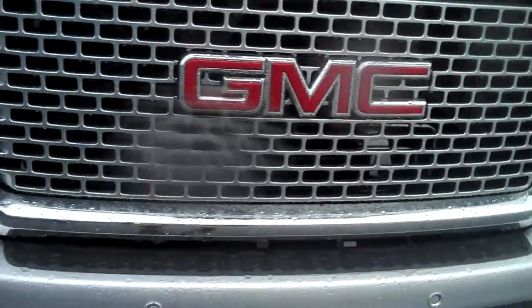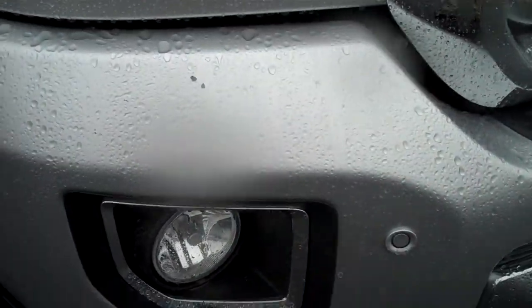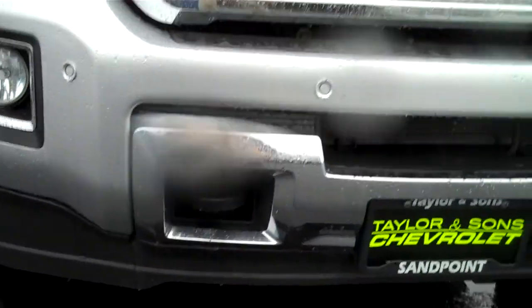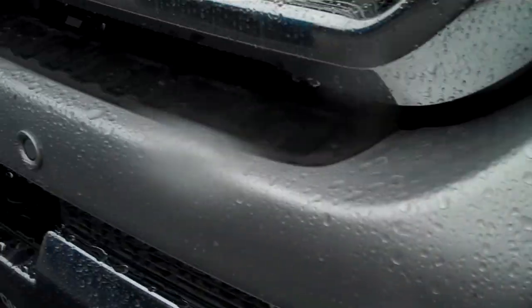Front grille looks excellent. Front bumper looks great as well. There's two little paint chips right here, but I'm going to have those touched up. Lower valance looks good. This has the front parking sensors in the front bumper.